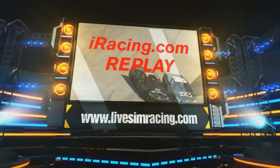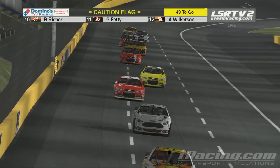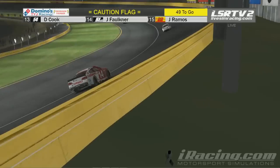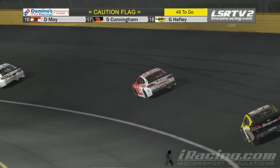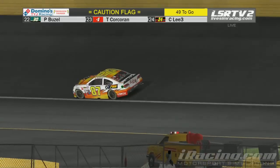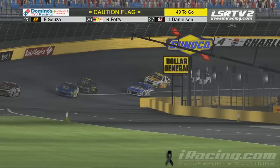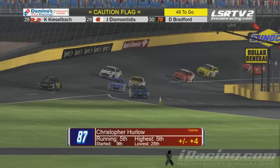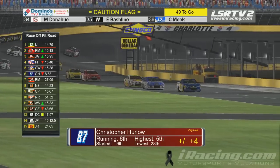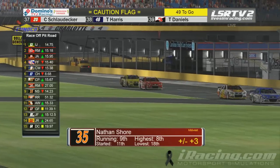Now that was interesting because you had cars wrecking on the front stretch, no caution, and it takes all the way to turn 3 for a caution flag to be thrown out for a completely different incident. This is Glenn Fetty. Looks like he backed a corner up down in 3. Oh wow, that's really interesting. It looks like he went over the hump entering turn number 3 there. Got a little loose, had to check up. And the 35 had so much speed, Nathan Shore had nowhere to go but into his quarter panel.